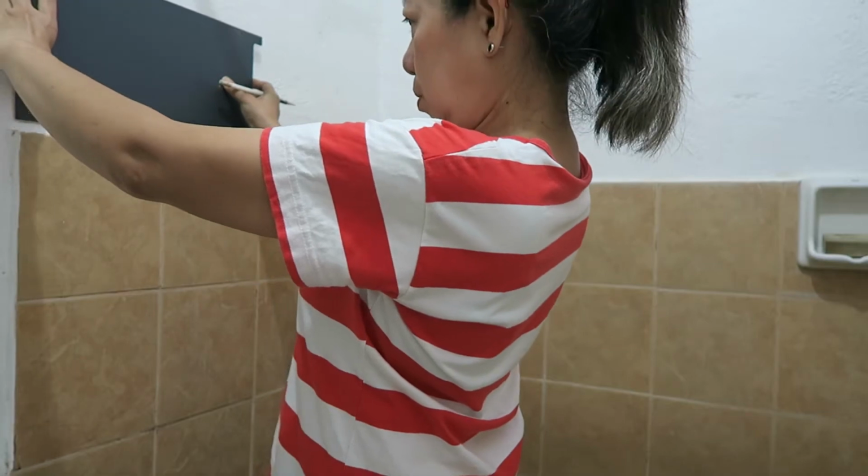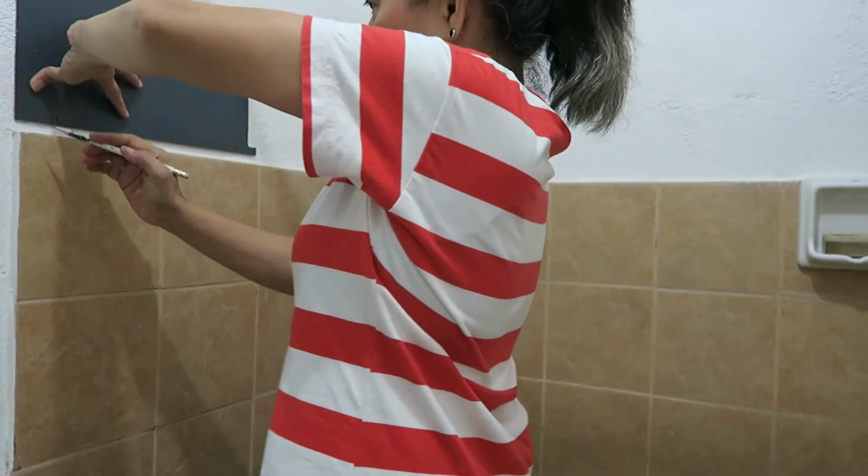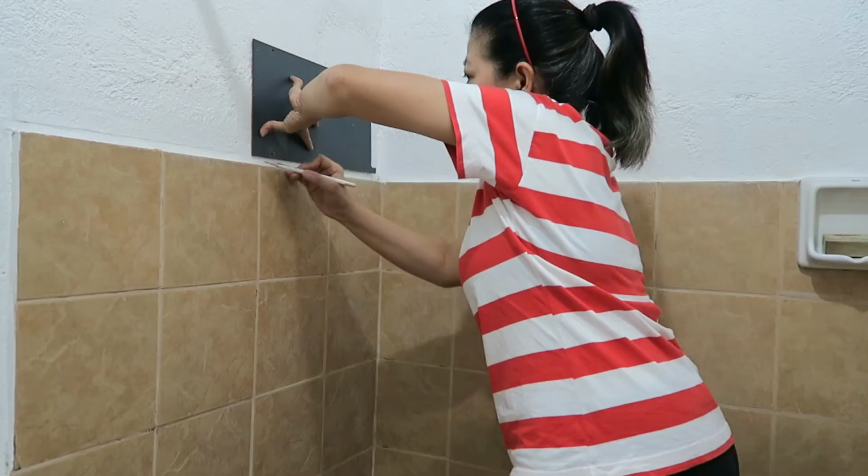The design of the tiles here is only half of the wall. The upper portion is just plain white, so I decided to paint the small portion of the wall black just to have an accent.